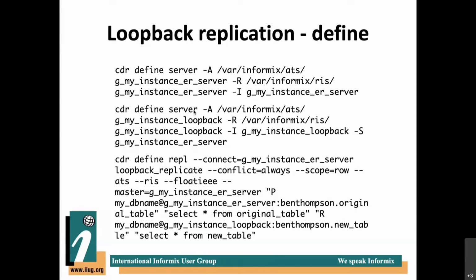I have set up ATS and RIS directories to capture failed transactions that don't apply through loopback. You may not be interested in those. You don't have to use them. And then finally, I've got my replicate.